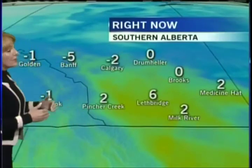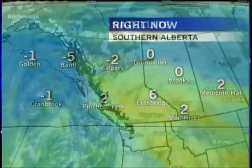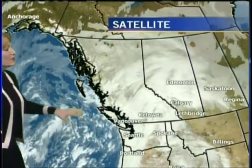Temperatures all over, indicating that cooler air mass to the north that is still going to make its trek south to the west of the Continental Divide. We've got some minus numbers there as well, and we're expecting those numbers to really shoot south over the next 24, 36, 72 hours. It's going to be a long-range forecast of minus temperatures.